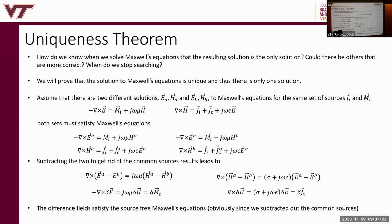All right, so HA minus HB, we can call delta H, and then we have J omega mu delta H, which is very similar to the original Maxwell equation, J omega mu H. So what we're going to call the right-hand side is sort of a displacement current, but we'll call it the total magnetic current, all right? Same thing with Ampere's law. We have the curl of delta H equal to sigma plus J omega epsilon times delta E. And we're going to call this the total current, J total. All right? Okay.